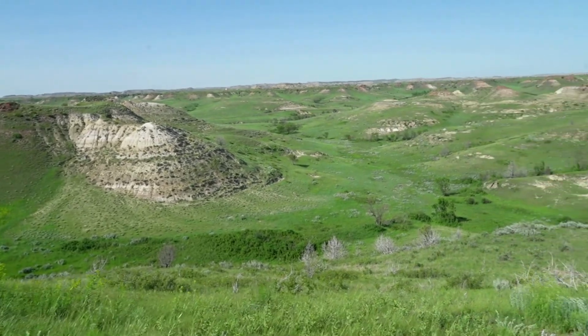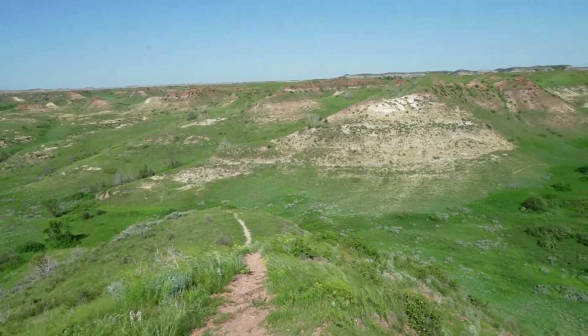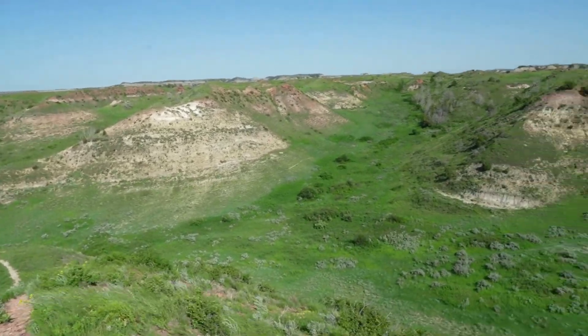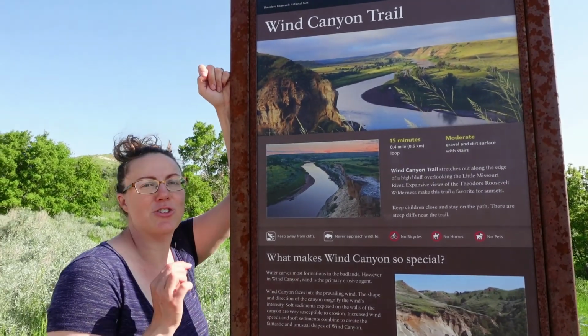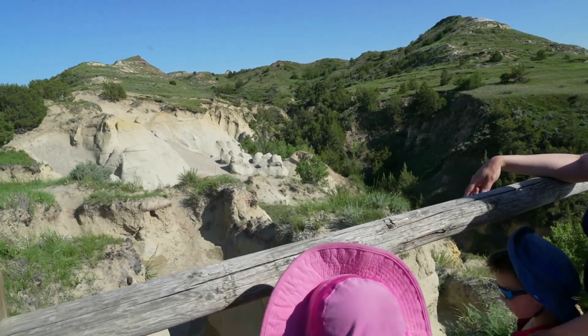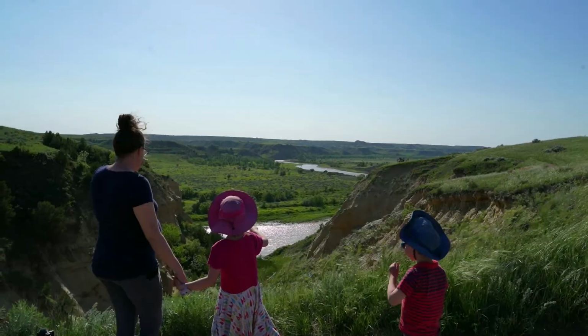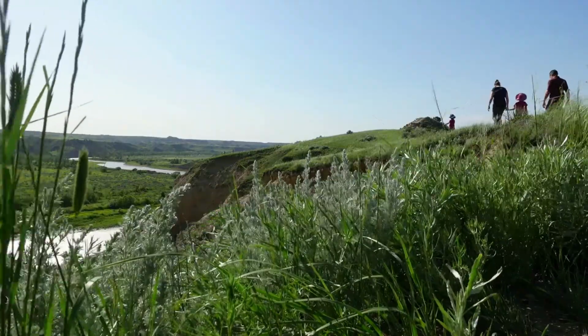This is just a little no-name overlook with a little trail and a little parking spot, and it's probably the best that we've seen so far. Seriously, really nice. Definitely still really windy, but it's 360-degree views. We're gonna do the Wind Canyon Trail next. It's just a 0.4-mile loop, and apparently it's on a cliffside where you can see the Little Missouri River, and also a favorite spot for sunsets if you're here at that time.